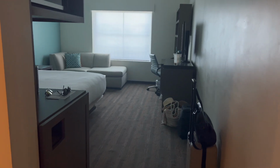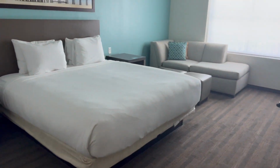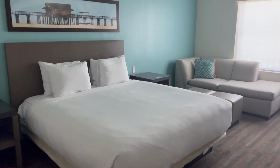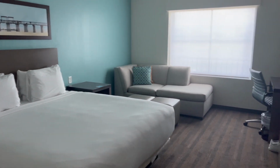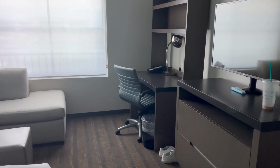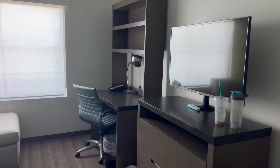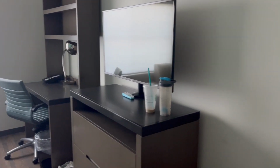All right, so this is what the room looks like when we walk in. As you can tell, we just have a king size bed. I think it's king, I'm not sure. A regular little sofa over there, and then there is a little workspace, which I think is kind of cute, because if you are staying for a couple of days and you need to work on anything, you can go ahead and do that. Don't mind our protein shake cups.